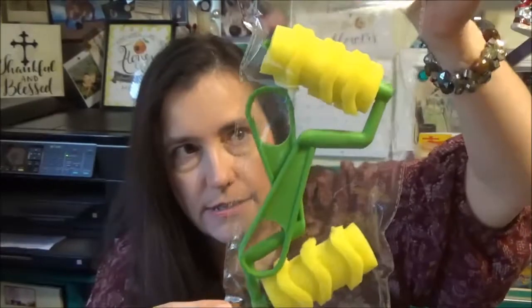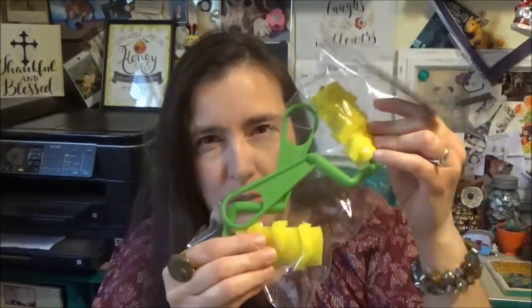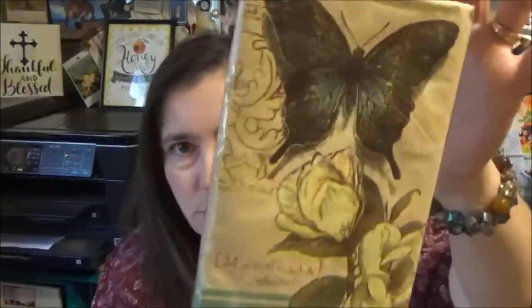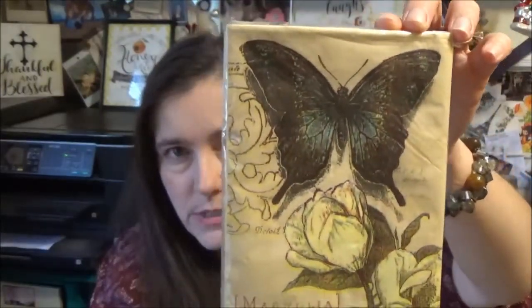And I got these too. I want to try to make a jelly plate, and I was trying to come up with a good Dollar Tree brayer. Try to see if I could come up with something, maybe some felt and that. Beautiful, beautiful napkins with the magnolias. Those are gorgeous. I got those for my mom. I already got a pack for myself another day.